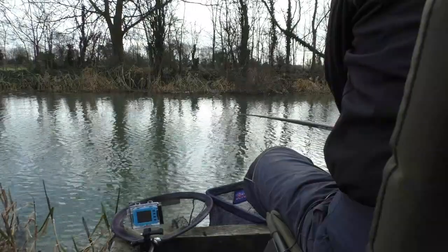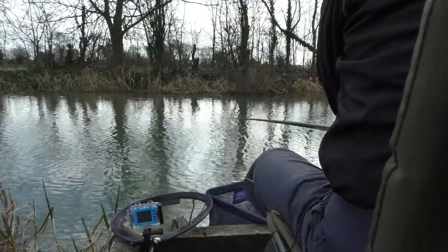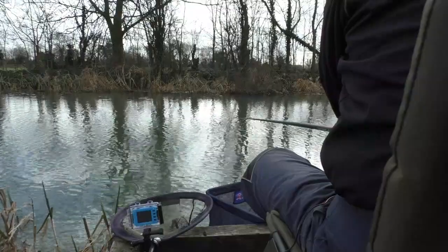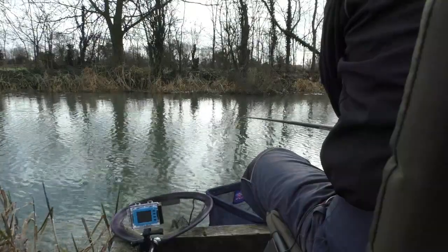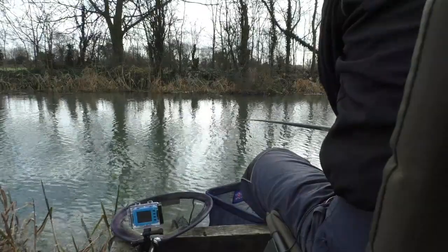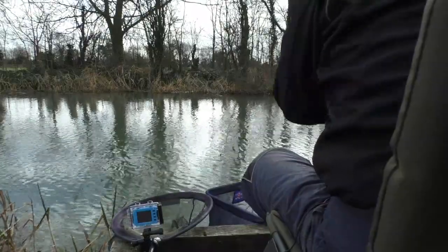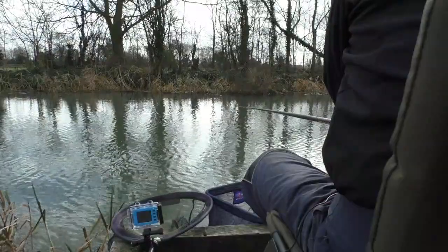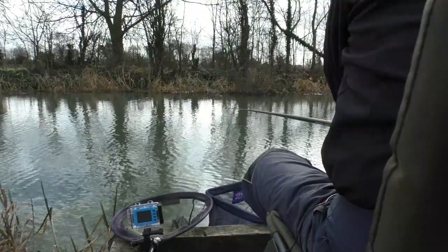Now I'm only fishing a small 6 metre margin pole purely because I knew it was going to be quite windy, and there's nothing worse than trying to control a pole in high winds. So the margin pole tends to behave a little bit better. It's a little bit thinner, a little bit lighter to handle, and to be honest, you don't really need to fish the far bank. It's quite clear today, the water. There's still a little bit of colour in it, but it is quite clear. So we don't want to spook any potential fish that are there, so I can keep the pole well out of the way. It gives me a lot more control in this wind.